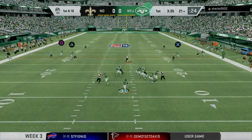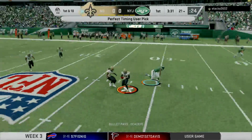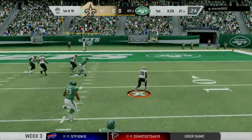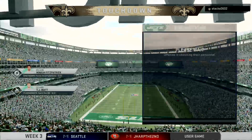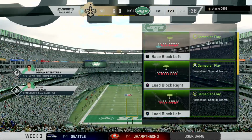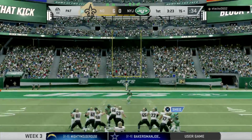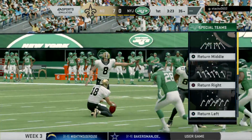So after the INT, here's Mahomes. He's going to take a shot right away. He rifles one that's intercepted. It's the former Seahawk, Earl Thomas, and he will take this one home. It's a touchdown. Now for the extra point, Daniel Carlson, and it's good as the Saints have a 7-0 lead.